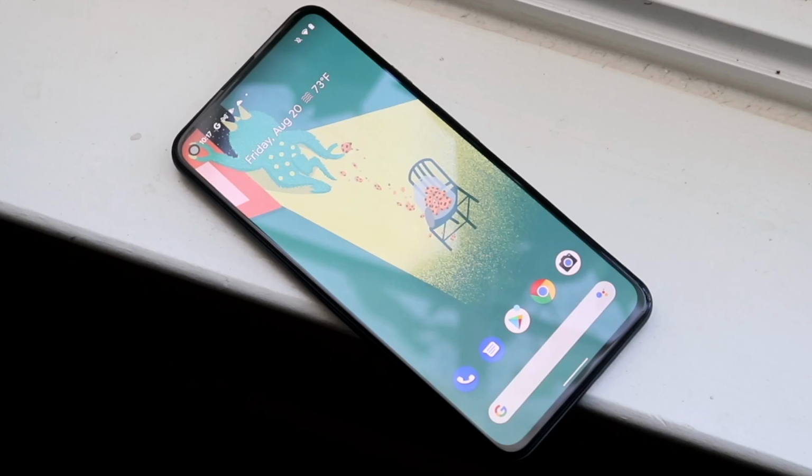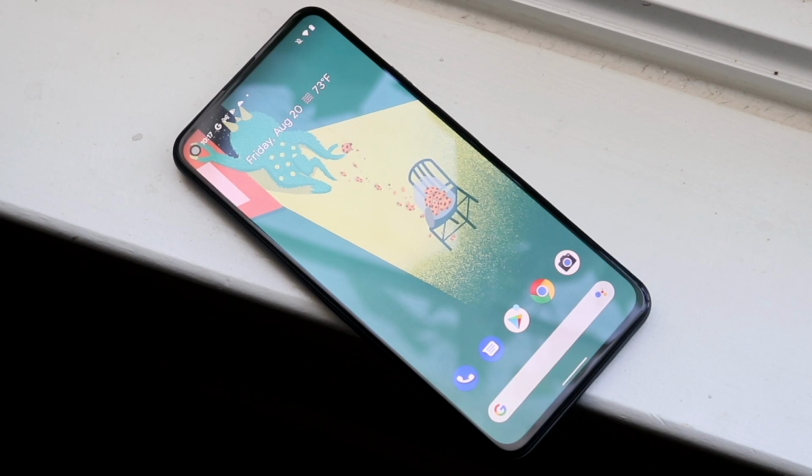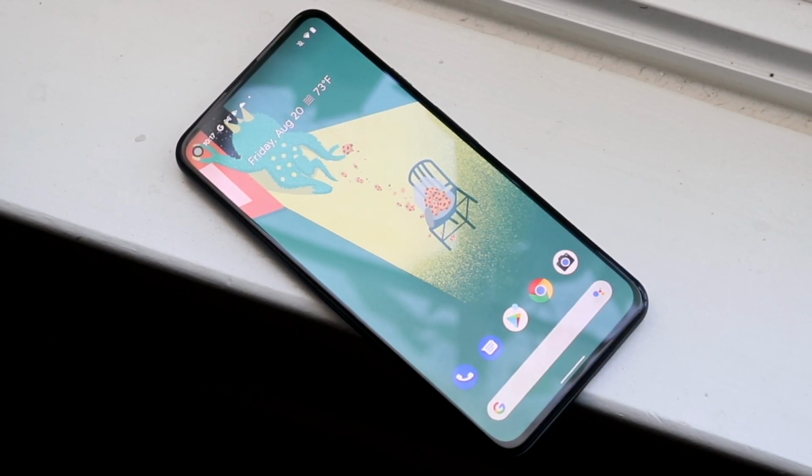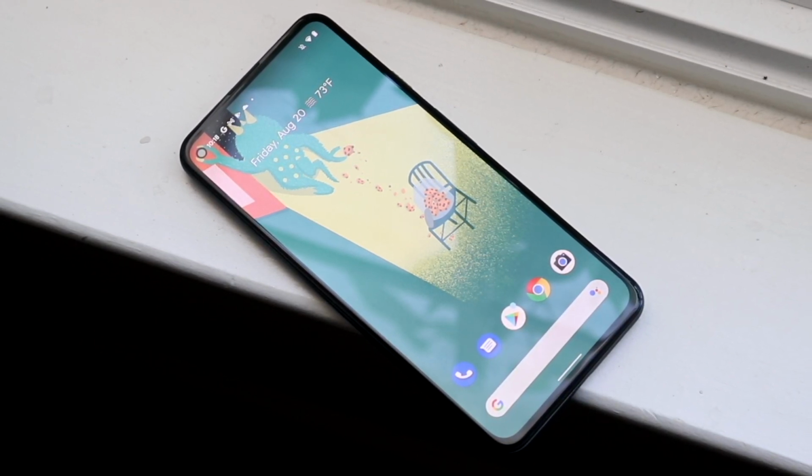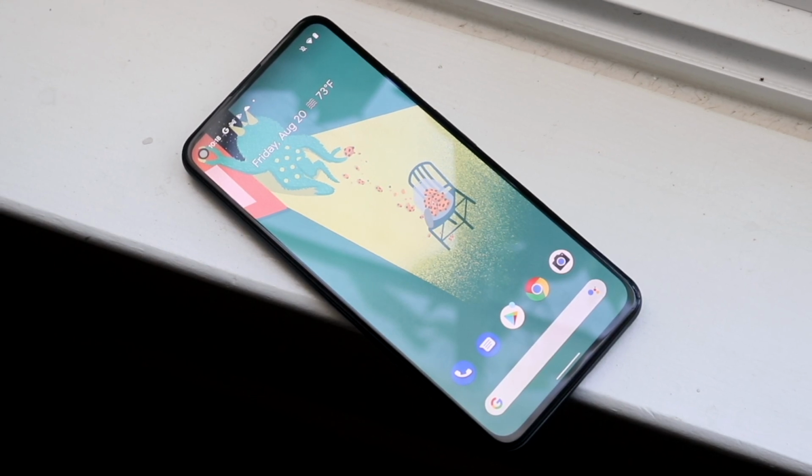Welcome back everyone. The Google Pixel 5a has been out for a couple of weeks now, and I wanted to go ahead and do a full review again. I've done so many comparisons and reviews of the previous Pixels. I've owned every single one, I think, except for the 4a 5G. I forgot about that one.